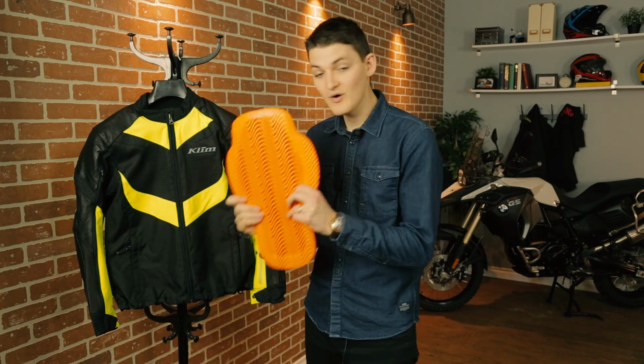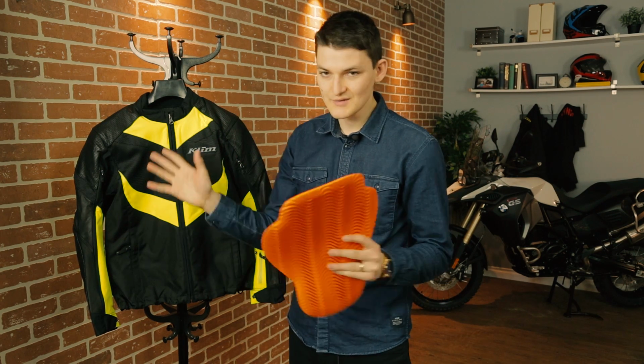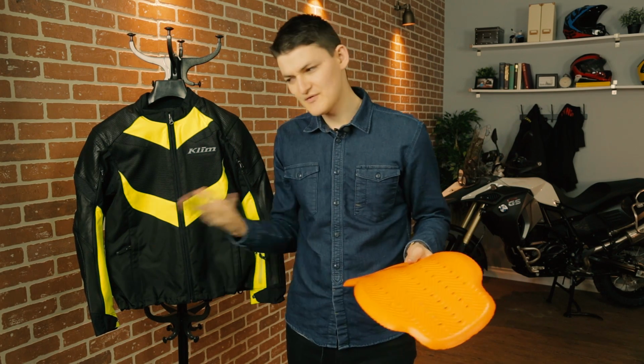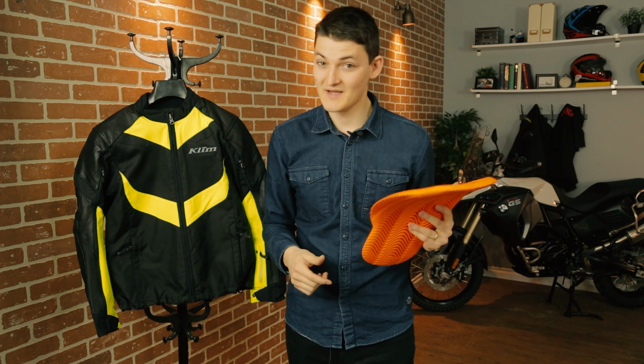See, it has D3O pads that pass CE level 2. The back protector all the time and the shoulders and elbows if it isn't too hot outside. But you're only going to notice the benefit of this expensive padding in specific crashes. If you hit super slow, then a cheaper level 1 pad would do just as well. And if you hit super fast, well, it won't matter what type of pad you have.